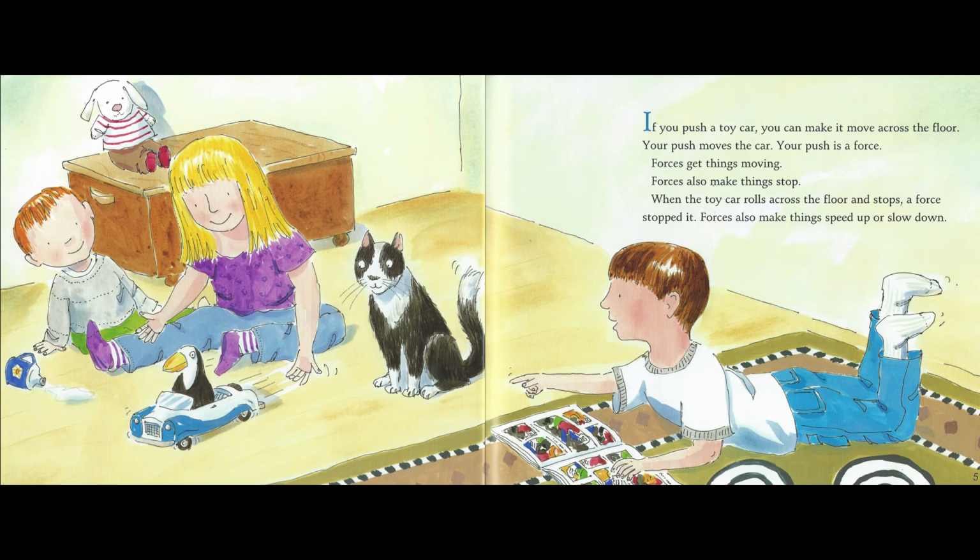If you push your toy car, you can make it move across the floor. Your push moves the car. Your push is a force. Forces get things moving. Forces also make things stop. When the toy car rolls across the floor and stops, a force stopped it. Forces also make things speed up or slow down.